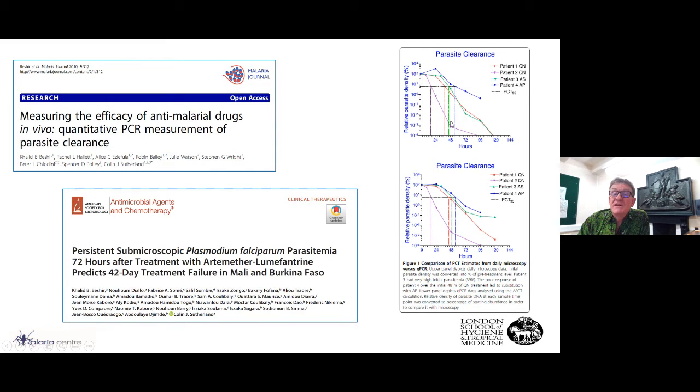We basically looked at parasite clearance by the standard daily microscopy, which you see in the top panel here, and then in the bottom panel, the qPCR methodology that Khalid and I developed, which shows that, in fact, you get more time points that are positive because you've got a more sensitive test. And so you actually get a more accurate depiction of the clearance dynamics of the parasitemia. Now, that's all very well when you're getting nice fat 2 ml EDTA blood samples as the starting material for your DNA preparations.